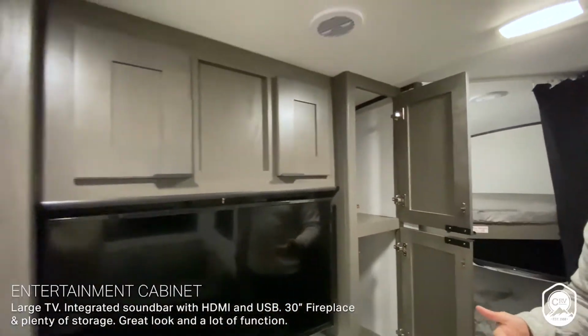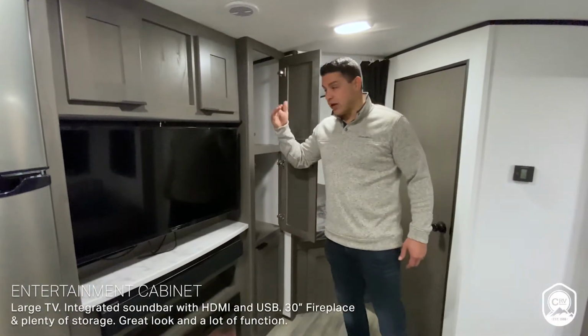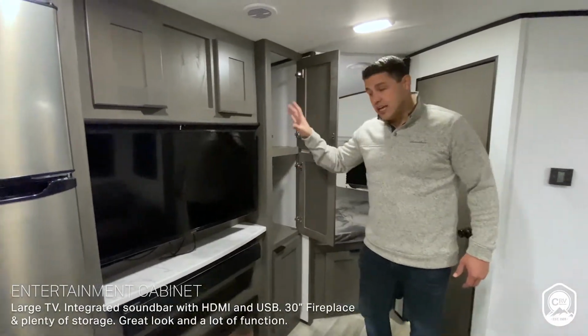MPG listened to the customer. They're hitting on what's trending: light and color, neutral wood tones, and a great look, giving you a lot of function here in the entertainment cabinet.